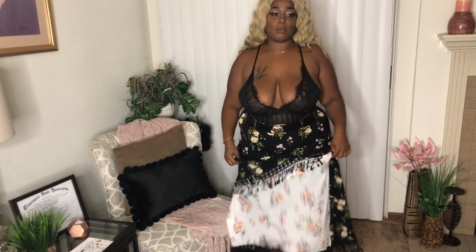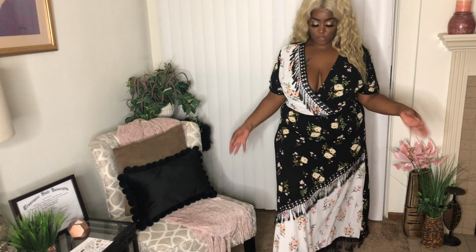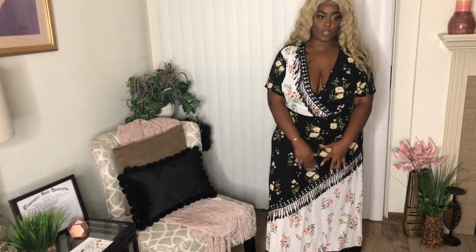And then this dress, I'll talk about that when I actually put it on. So let's go ahead and show you this full dress in all its glory. So now you see the full maxi dress in all its so cute girly vibes. We have a color block situation going with the black and white. We have floral designs all over. The little lace and tassel detail is just so cute. It's also at the bottom as well.